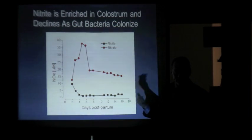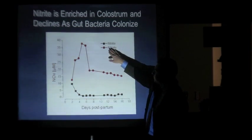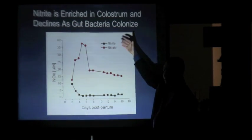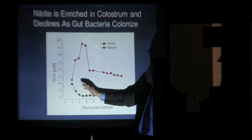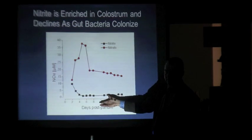born sterile. They don't have any bacteria in their gut. They don't have any bacteria in their mouth. And once we appreciate that bacteria are responsible for converting this molecule to this molecule and then onto nitric oxide, when babies are born and they don't have the bacteria, then nature's developed a way to provide that baby with a source of nitric oxide that doesn't require bacteria activation.